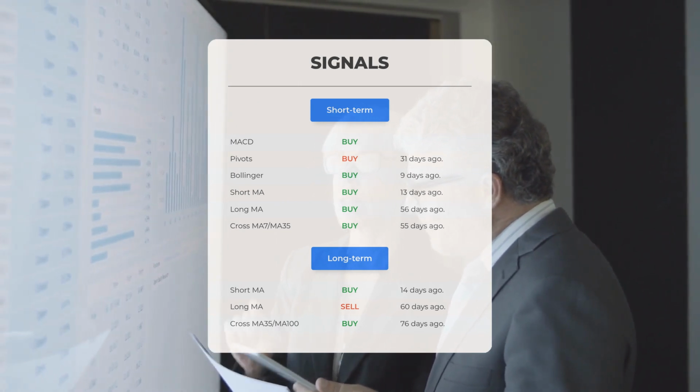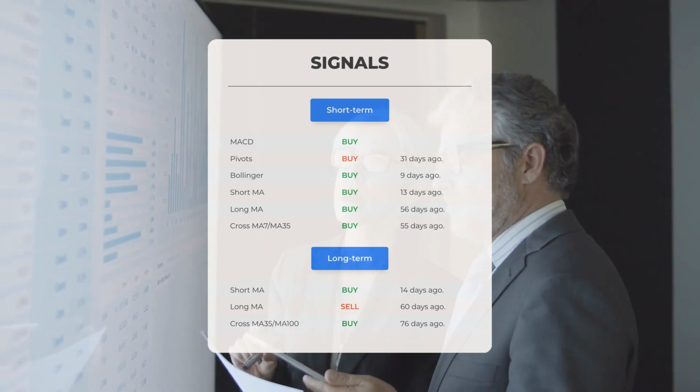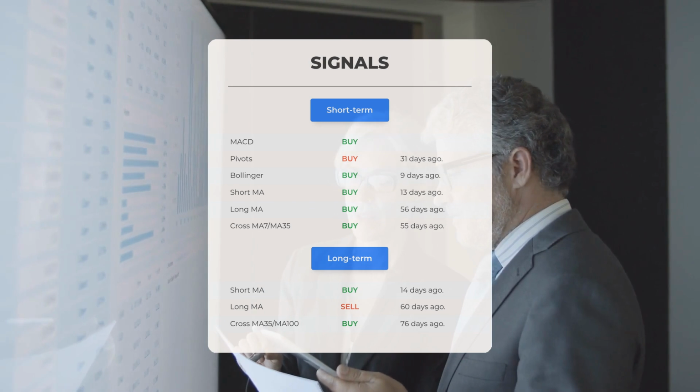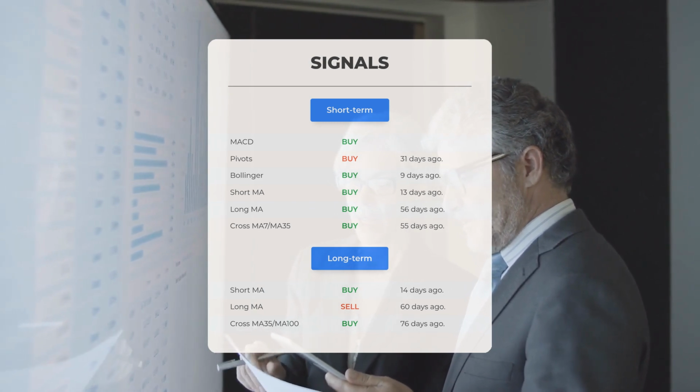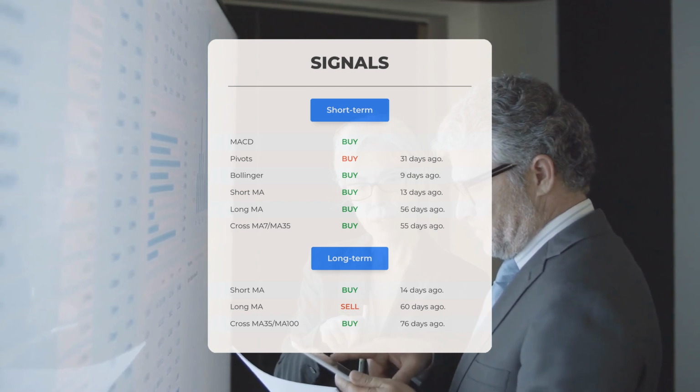If we examine the 12-month chart, we observe short moving average, buy signal, noted 14 days ago. The long-term moving average, sell signal, noted 60 days ago. The relationship between the short and long moving averages indicates a buy signal, noted 76 days ago.